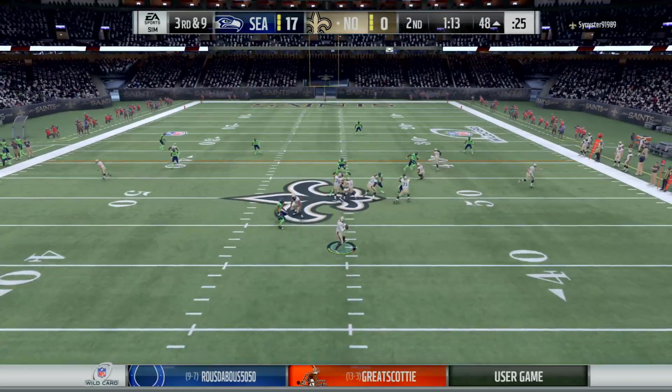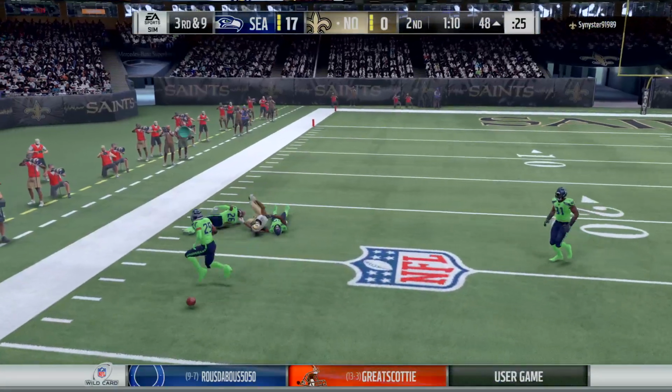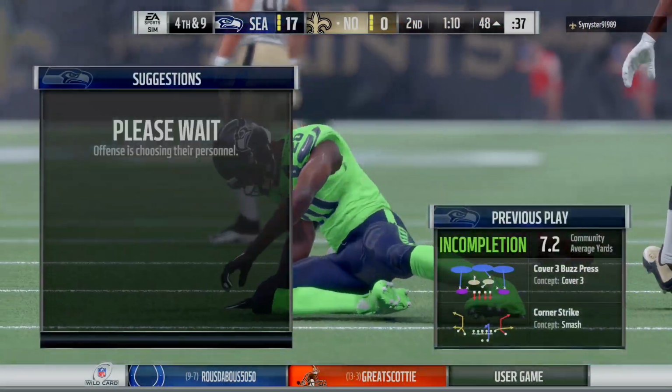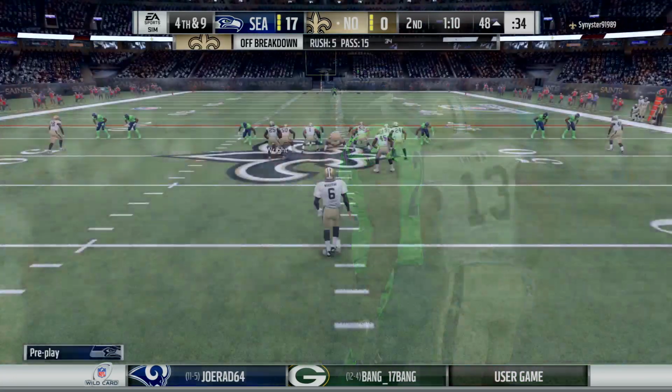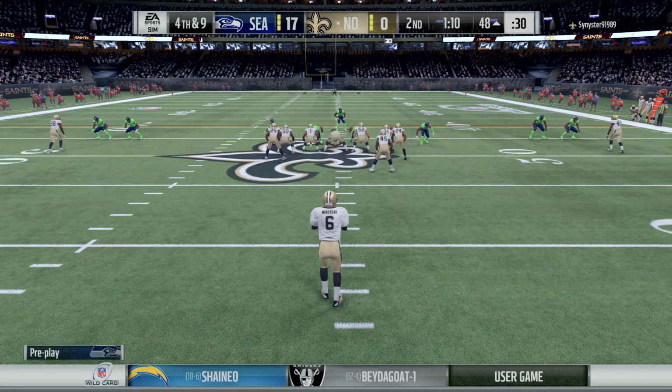On third down, Taylor. And he couldn't hang on to it through the contact. Incomplete. Some of the fans here don't seem too happy about what we've seen in this first half. No, not at all, and I understand why. They've looked lethargic, out of sync, and it shows on the scoreboard.